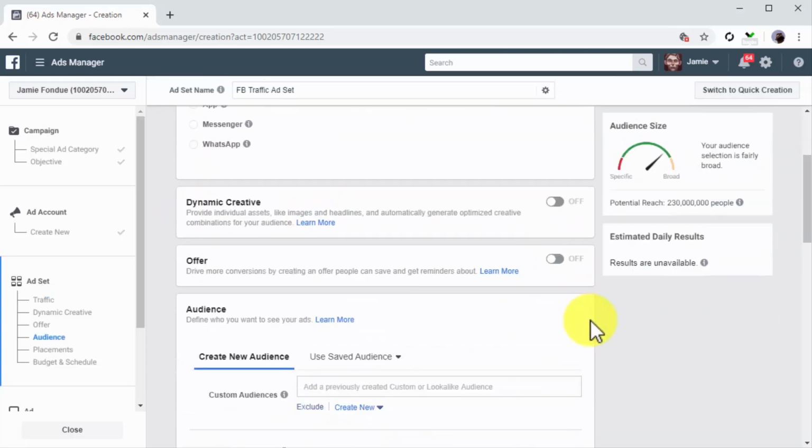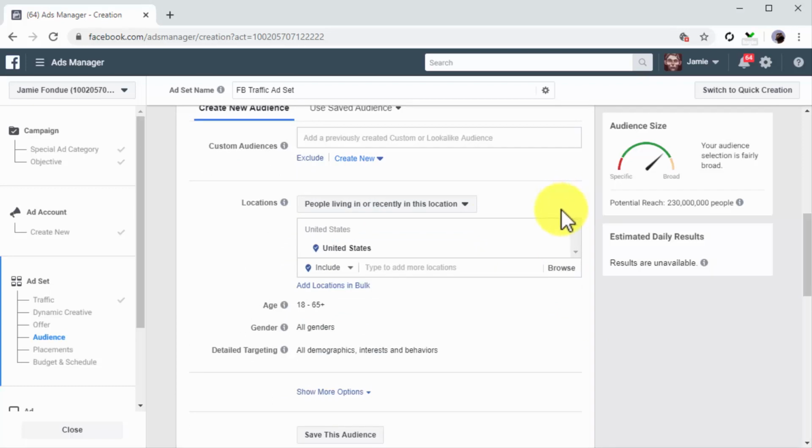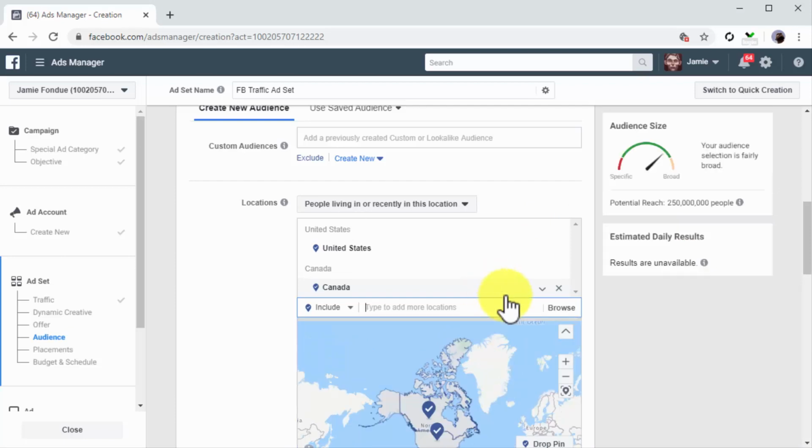Now, move to the audience section. Here, you are going to select your target locations first. Click on the Edit button in the location section. Type the name of a location into the Add More Locations field and select the location from the results.